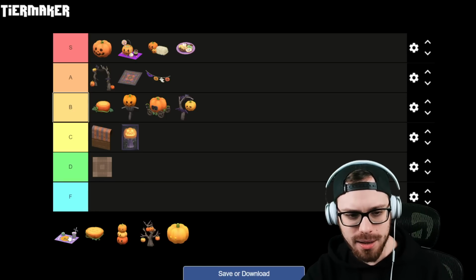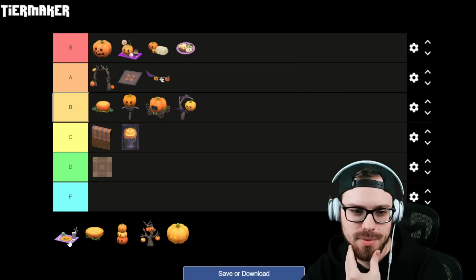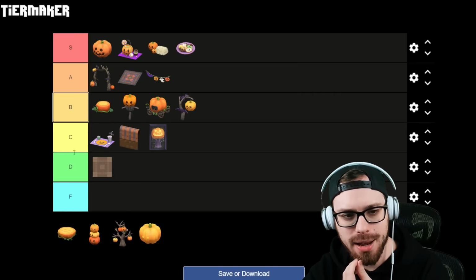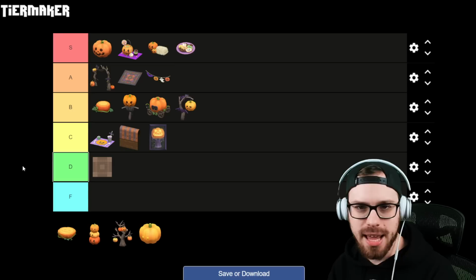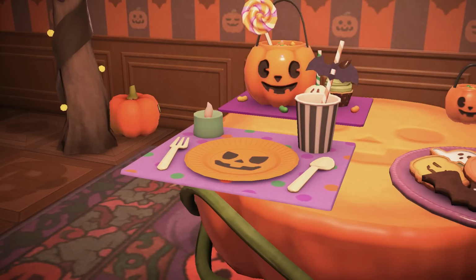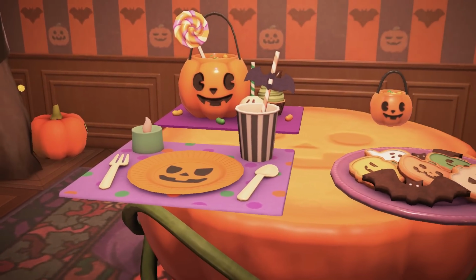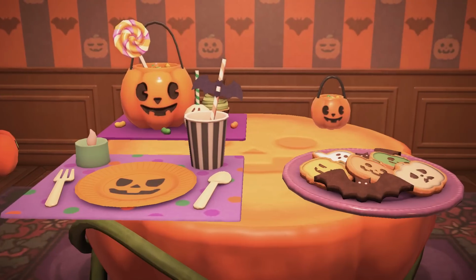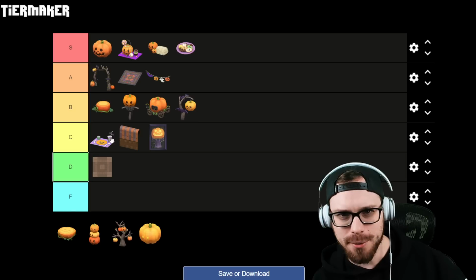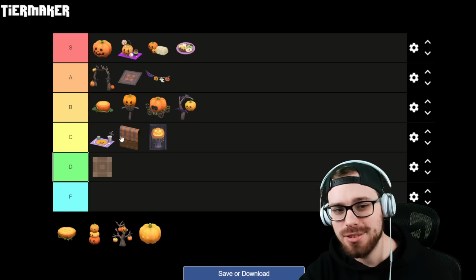Spooky Plate Setting. I'm actually gonna put it in high C, and I know you might be shocked by that, but it's basically because I can't use this item a ton. I love the different customizations. The customizations are as good as the treat basket. The plate changes, the face on the plate changes, the cup changes, the little cupcake, I think that's what it is, or whatever it is, changes. Everything changes, but I just never use it.